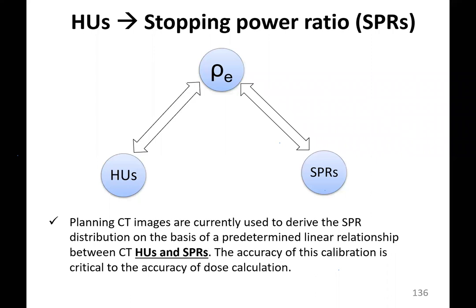So let's look into it briefly. This is a very vast topic. It requires a 1 hour talk in order to cover the stopping power ratio conversion. The stoichiometric method is the technique used most widely for performing the transformation. What it does is convert the Hounsfield unit with the density to the stopping power ratio. So the planning CT images are currently used to derive the stopping power ratio distribution on the basis of a predetermined linear relationship between the CT Hounsfield unit and SPRs. The accuracy of this calibration is critical to the accuracy of the dose calculation.